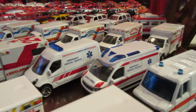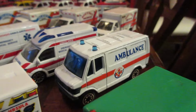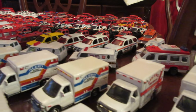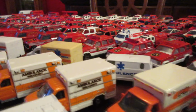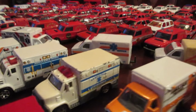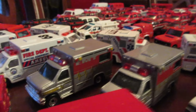More Majorette. Here we have a Renault Master, and this one's the Volkswagen. This one's a Welly, a Mercedes van. More of the Ford E350 Matchbox. A few different versions. Metro City, PDH, ambulance. Rescue, Metro ambulance. This design's pretty bad, gray, not so good.